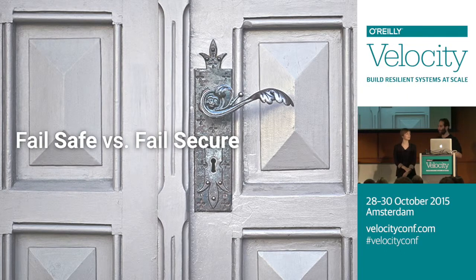I think in this case we can take a concept from the world of physical security. There's a really nice concept there that I like called fail-safe versus fail-secure. Imagine a door with a digital lock, like an RFID token. You have this door, and now there's a power outage. What do you do with the door? If you keep it unlocked, it's safer, right? In case of a fire, or some attack going on, people can get through the door, they can get in, they can get out.